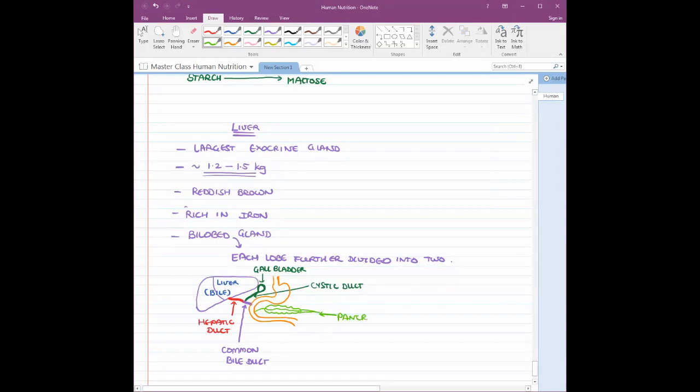So we have the pancreas. The pancreas is going to give its own duct, which is now going to come and open up right beside your common bile duct. What is this duct called? This duct is nothing but our pancreatic duct. Okay, so that is the pancreatic duct.